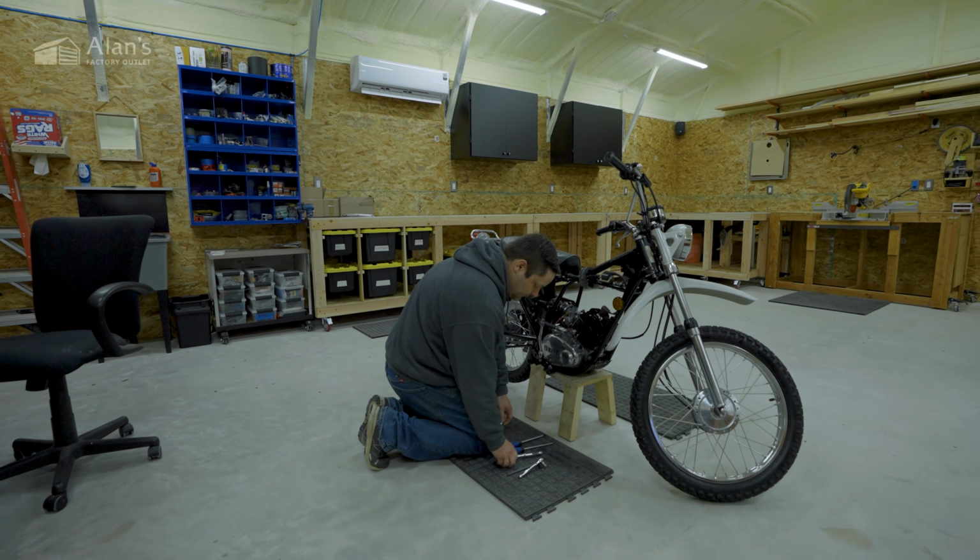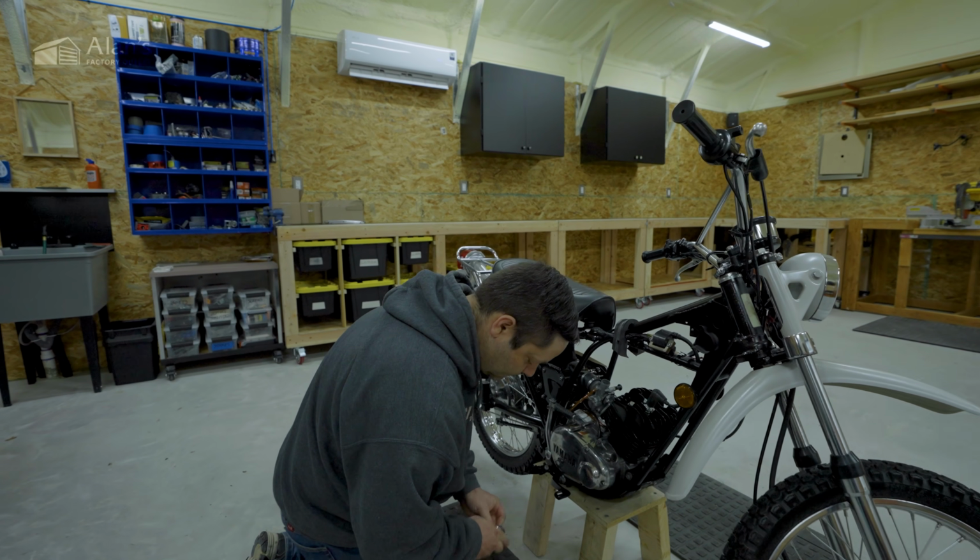I use the garage to tinker. I like to be outside when I'm not working. And I tinker on everything from woodworking to cars and motorcycles and anything I can really get my hands on.